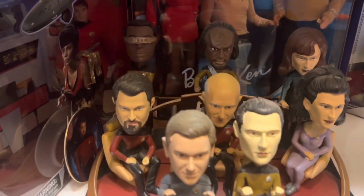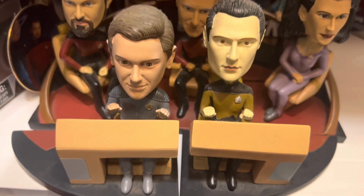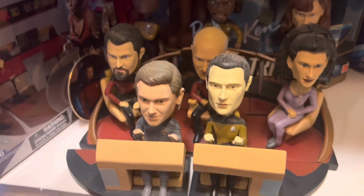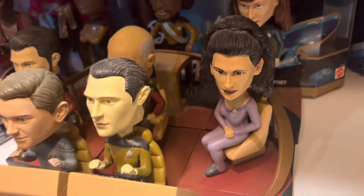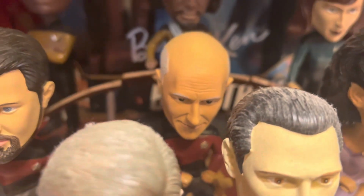Now here I have all 8 of the Star Trek bobbleheads, and they're worth about $30 each, so that's about $240 we can add for the whole set. You had to buy them individually, and when you put them together, it made it look like they were all sitting on the bridge of the USS Enterprise. And I still have all the boxes in the attic, but I did like to display these so everybody could see how cool they were.